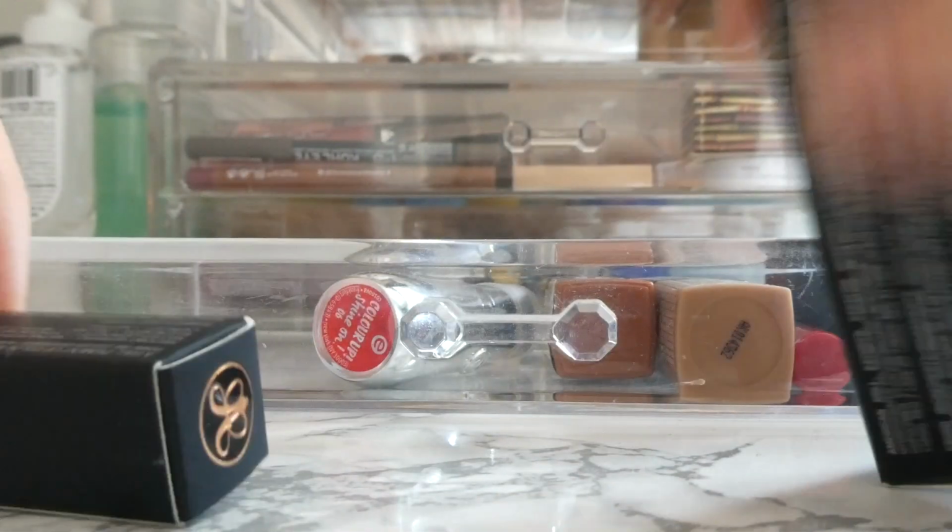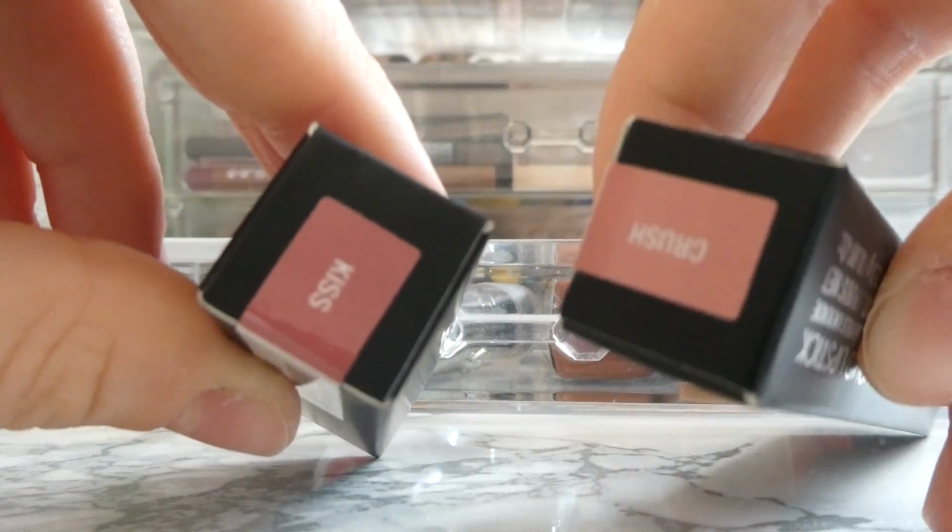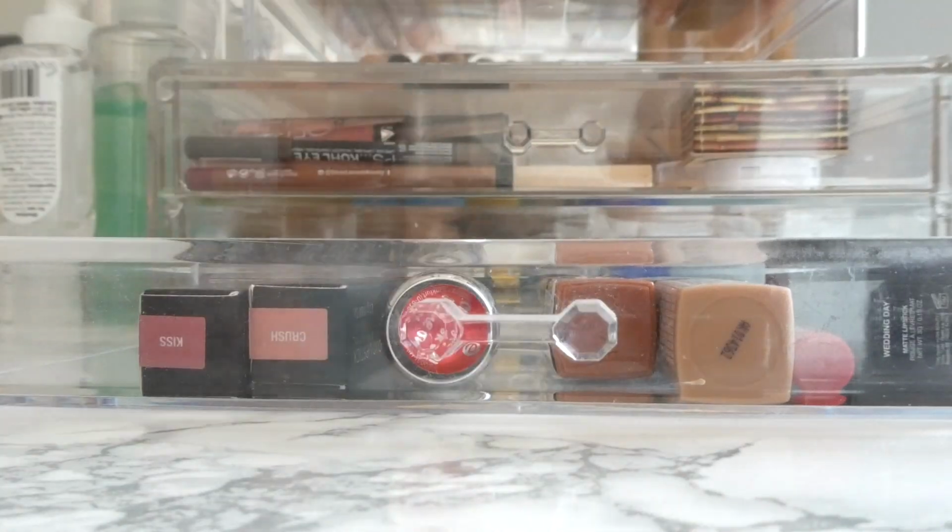And then these two are still in boxes, so I obviously haven't tried them. They are both from Anastasia Beverly Hills. I've not tried them yet. They're clearly both in pinky shades. This one looks more nudie, this one looks more mauvey pink. So I'm going to keep both of them and give them a go.